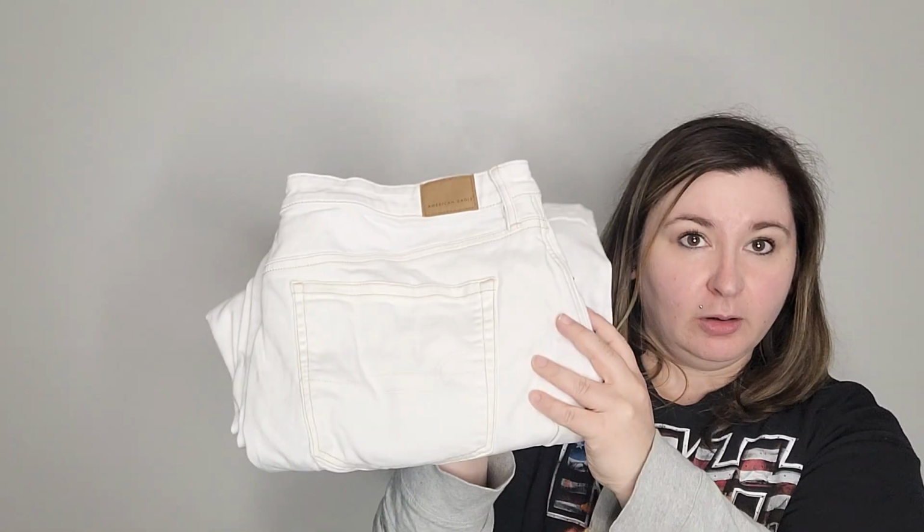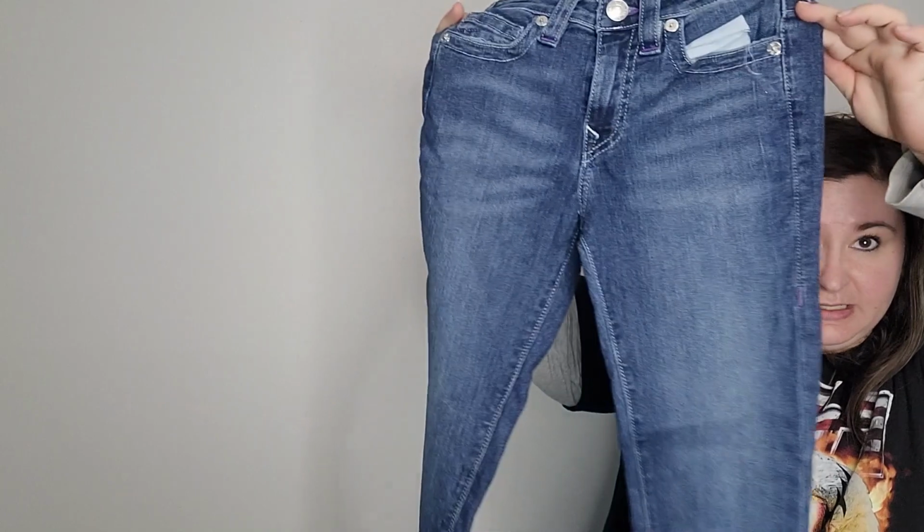These are American Eagle white pants, size 18, I think. There might be a couple little spots on it, so we'll see if they take that. True Religion jeans, I've had these forever. They're skinny. This, I believe, is a BKE Gimmicks top, just kind of like a lacy type thing.